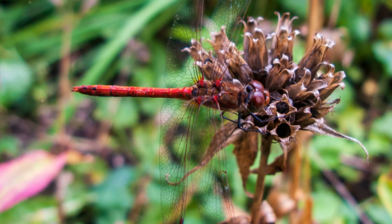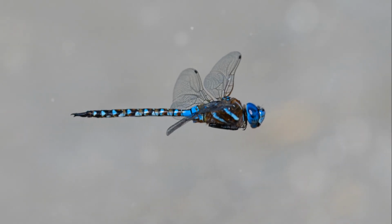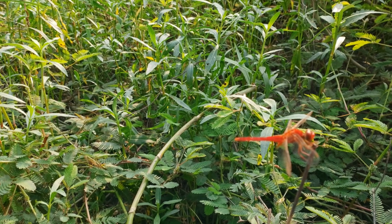Once you've spotted a potential meal, take a closer look. Check the wings for any unusual markings or colors. Make sure the body is plump and free of any parasites. A healthy dragonfly is a tasty dragonfly.